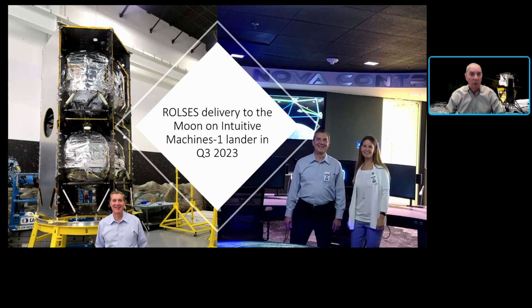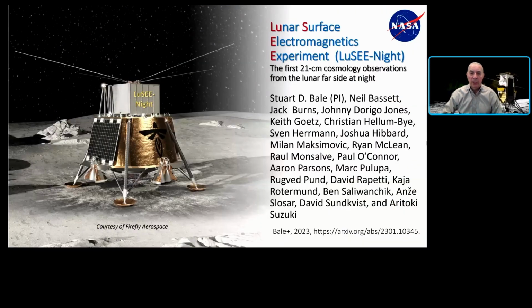And as I mentioned before, right now, the schedule is to launch in the third quarter of this year. So let's move on to the next slide, if we could, Sam, and talk a little bit about the second manifested mission that Joel mentioned as well. And this is LuSEE, the Lunar Surface Electromagnetics Experiment at night.